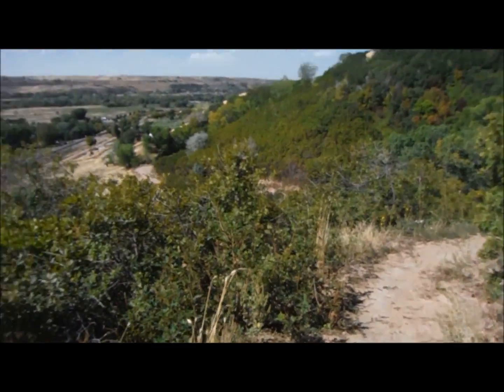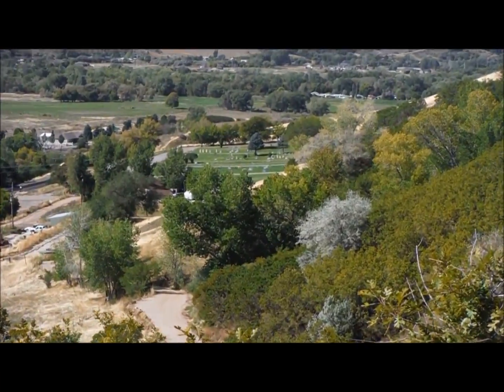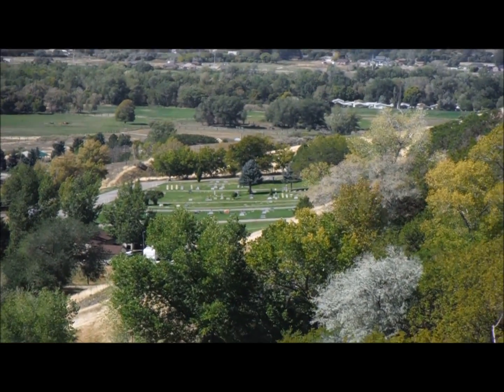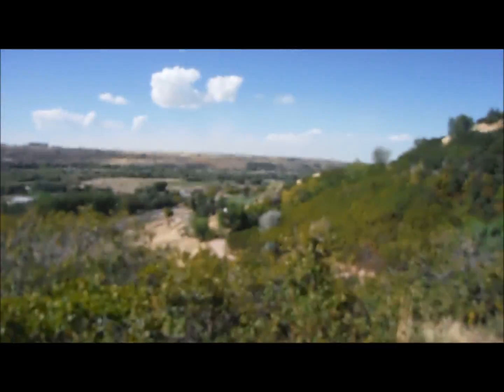So, just a quick little tour here. I think this path will go down into Uintah. And then way out there you can see the Uintah Cemetery. I've hung out there a few times. It's very peaceful and quiet, right next to the railroad tracks. The South Ogden area, South Ogden, South Weber, all this area is kind of a well-kept secret. I didn't even know about it living here all my life. It's a beautiful place to live.